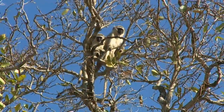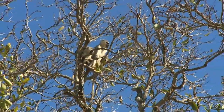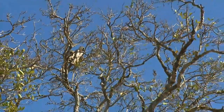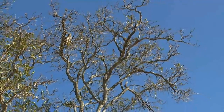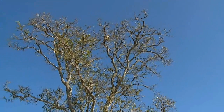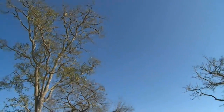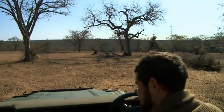Great, well, we're going to leave these monkeys to their own devices, and I'm going to take you to a spot where we had one of our best sightings of a black mamba, which is probably the most venomous and dangerous snake we encounter out here in the Sabi Sands.